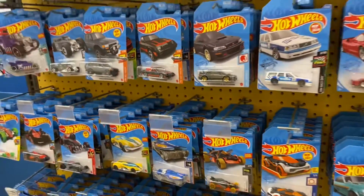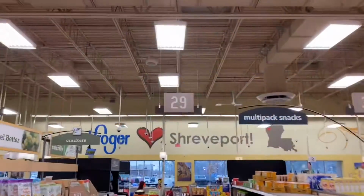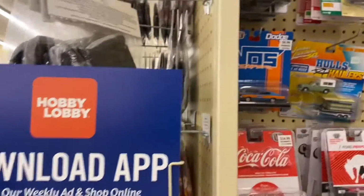That's going to about do it for Kroger Marketplace in Shreveport. We will head out, and I'm always going to be down for a trip to Hobby Lobby. Let's see what they've got at the one in Shreveport.